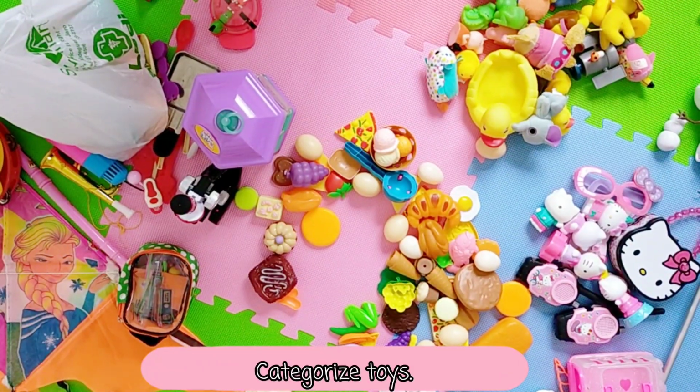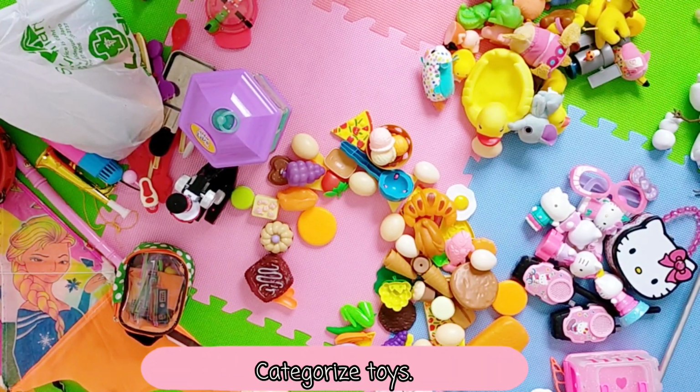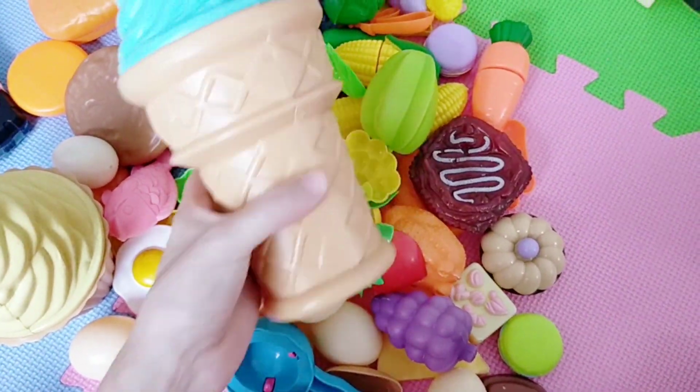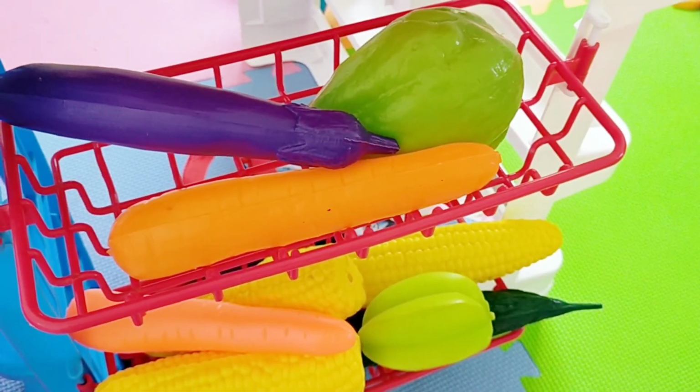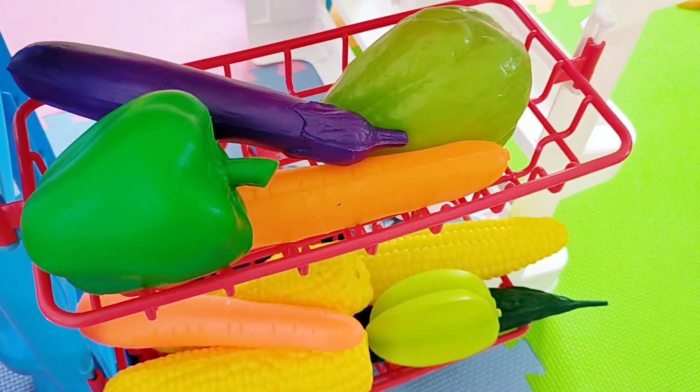Whenever I am organizing, I always sort things out and categorize them. Mas nagiging madali para sa akin na makita by category at ang mga dapat kong paglaanan ng space.